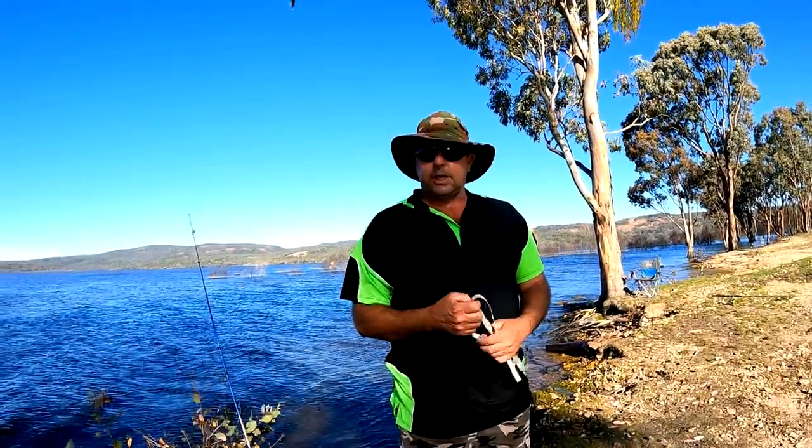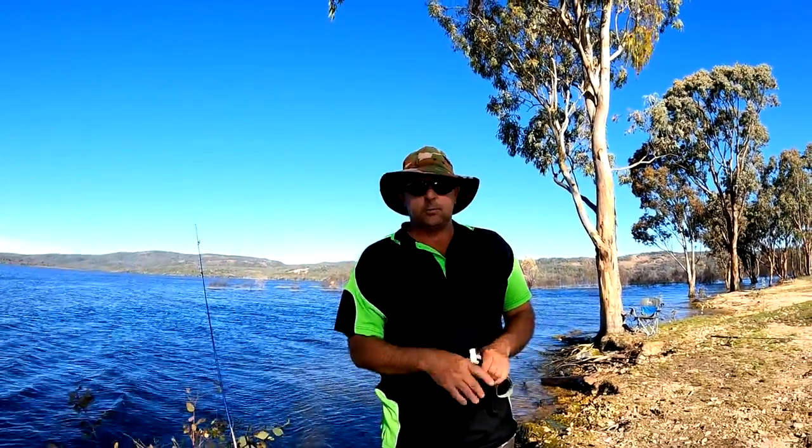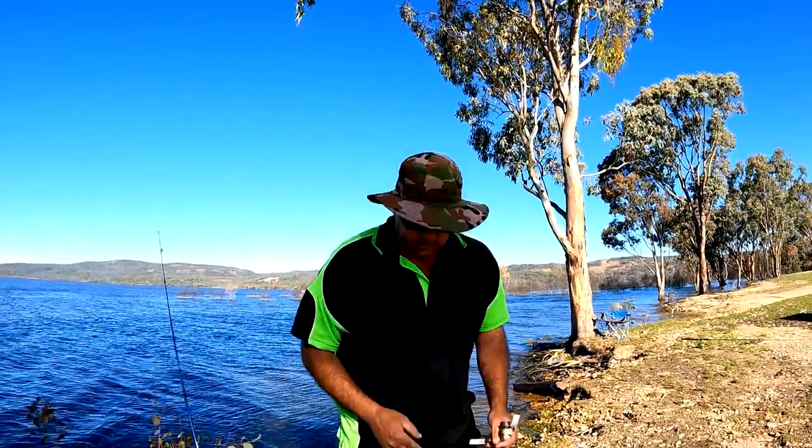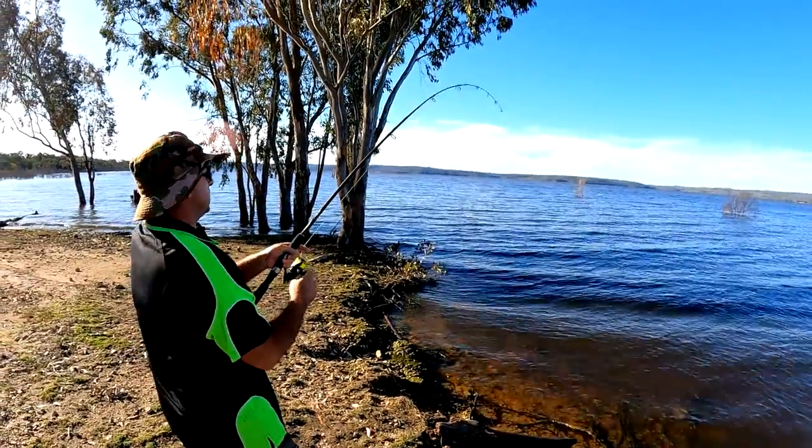I had a hand line set there with a catfish bait on it, but I just had a little worm on a hook with a really light rod, and that's what she's hooked. What is it? I don't know what it is, but it's big, whatever it is.